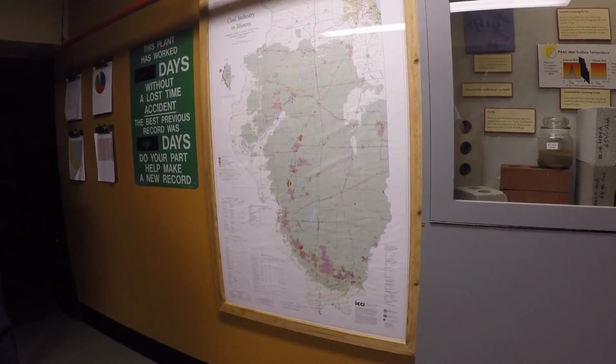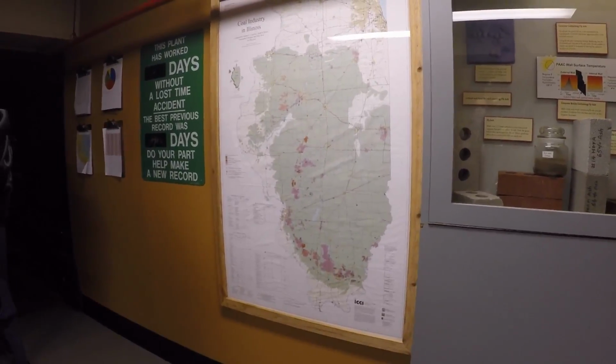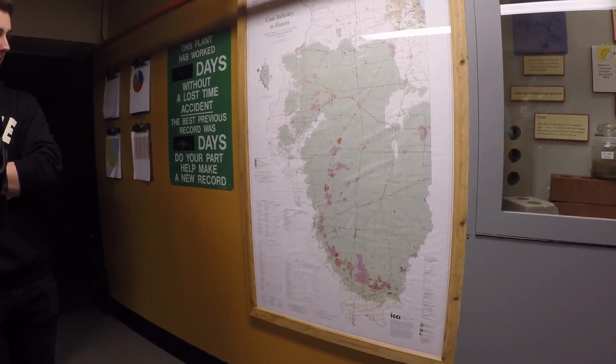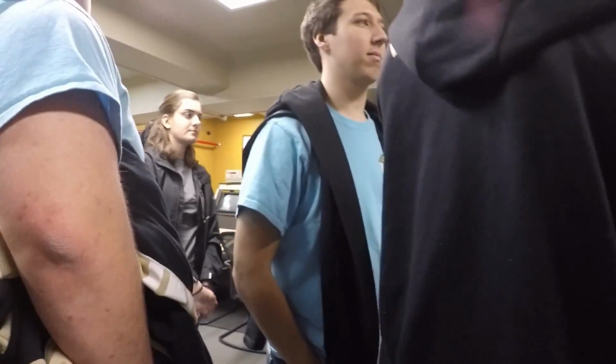Now all those dark red spots are around the middle section. Those are active coal mines. They're still open and working. Purple means closed coal mines. And those little blue squares are our power plants, where we send our coal to make energy like our lights. About 30% of Illinois' energy still comes from coal.